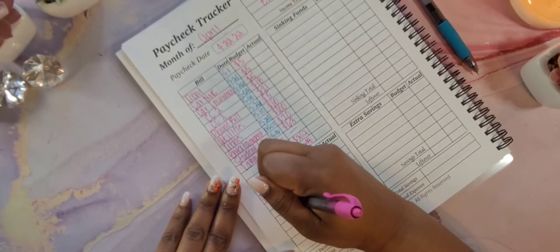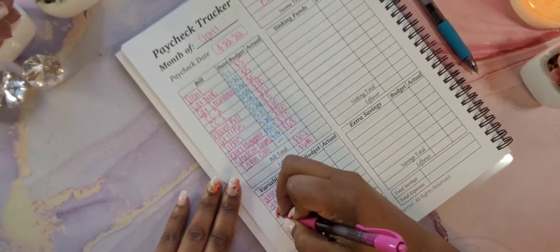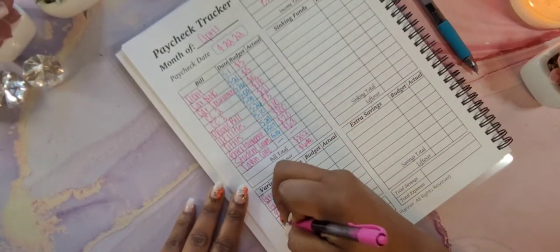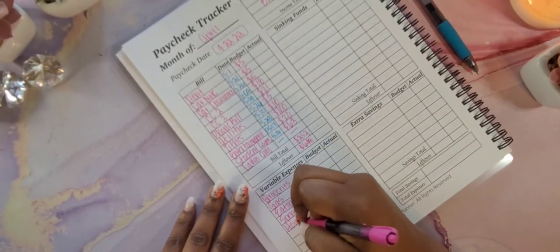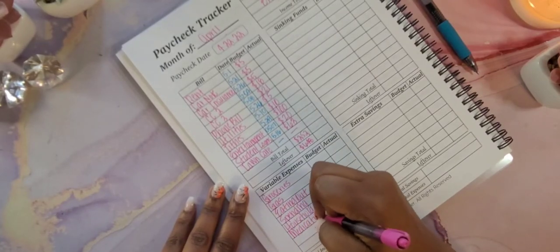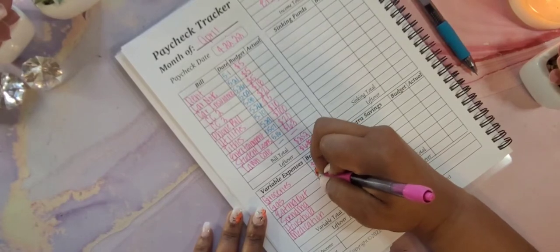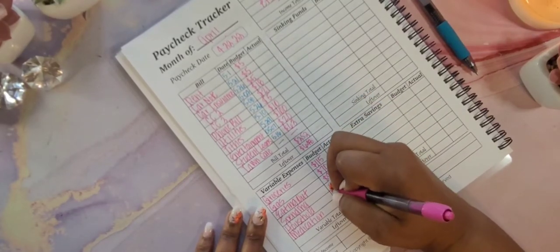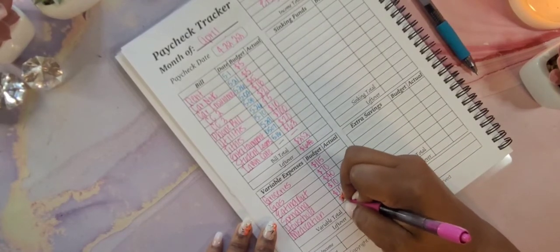Then we're going to move down to our variable expenses. We're going to start with groceries, gas, eating out, spending, household, and medication. For groceries, we're doing $115. For gas, we are going to do $70. Eating out is $40. Spending is $10. Household is $10. And medication, we will add $10 in there as well.